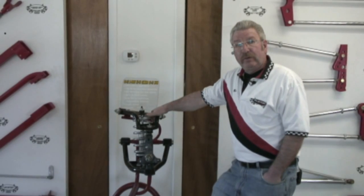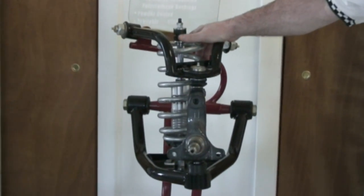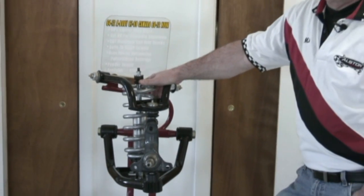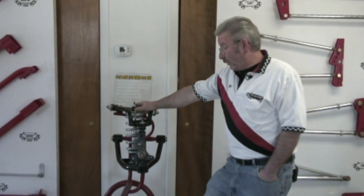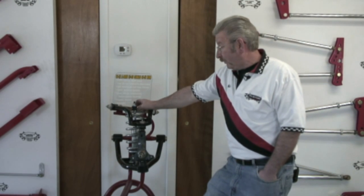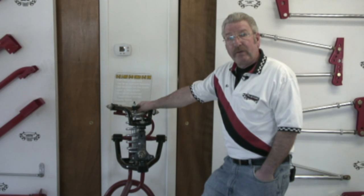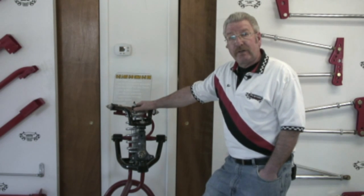These are tubular upper and lower A-arms that we've developed. We make them for early Camaros, mid-year Camaros, and '64 to '72 Chevelles, 442s. They're completely tubular, and they're made to work with the QA1 externally adjustable aluminum shock with a conical shaped spring. It's a nice addition to a car, either a street rod or a high-performance drag race type car. They are available with drag-only shocks, or you can get them with street type shocks.